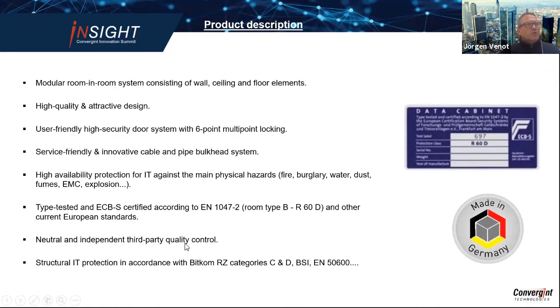I will cut this one short, but basically the idea is that the solution is totally modular. As I said, we can fit into an office building, into an industrial building. We even had cases where we implemented the solution in a live environment. Of course, it's more complicated, it's more expensive, but we can do it. And all the criteria, the fire resistance in particular, are totally certified. This norm ECBS, according to EN 1047-2, is basically the strongest norm we can have on this type of product.